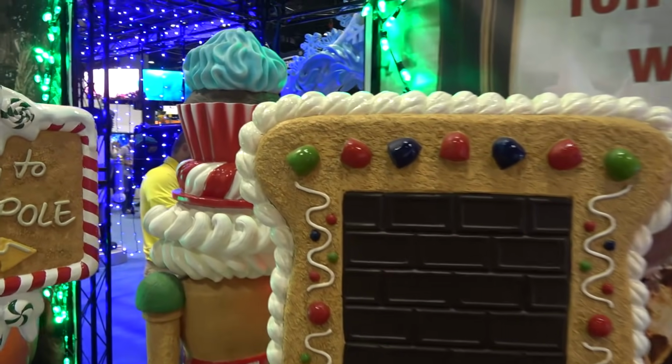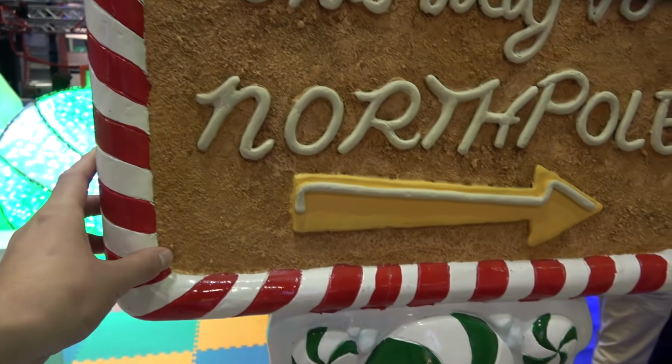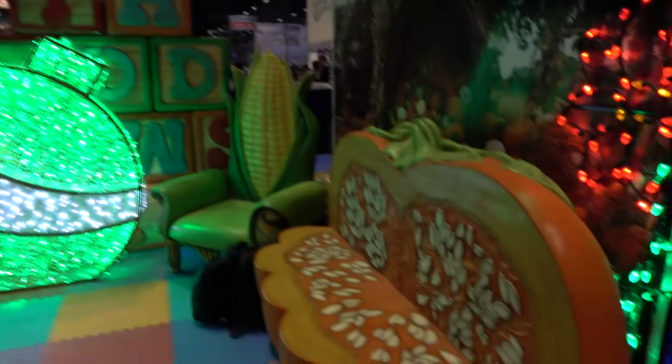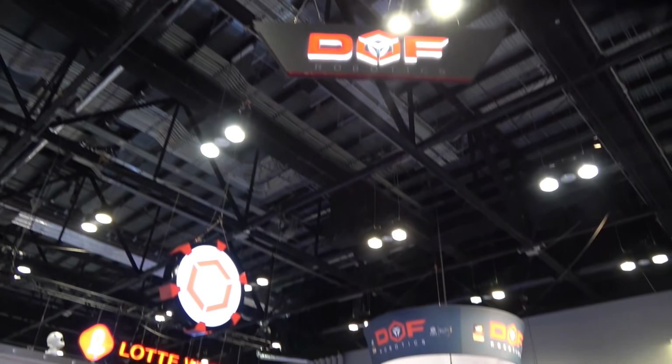Yeah, if we come a little bit closer over here, you really get to see how much effort has been put into making these look really realistic. A giant bauble over there as well, and a sweet corn chair as well. That's quite awesome, isn't it? A pumpkin that you can sit on with the seeds. Yeah, really nice booth. Over now at DOF Robotics.